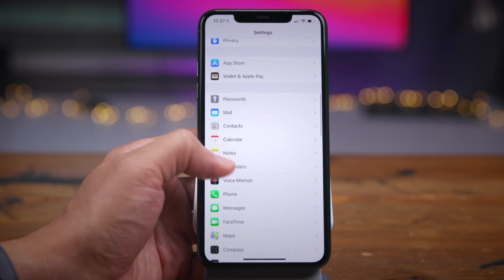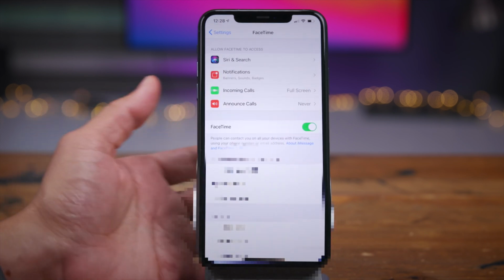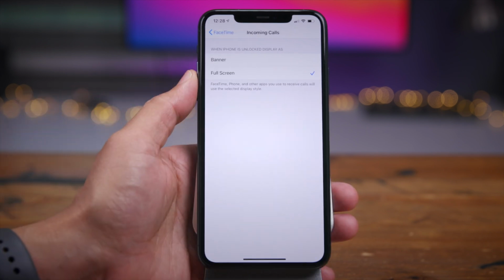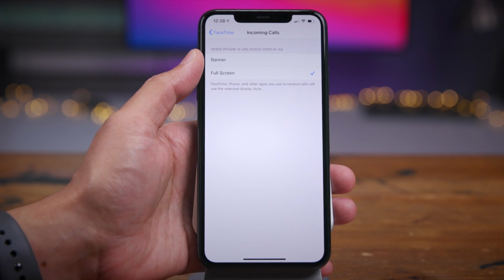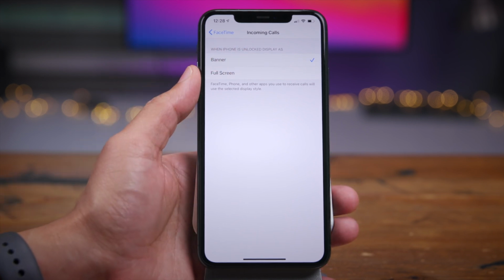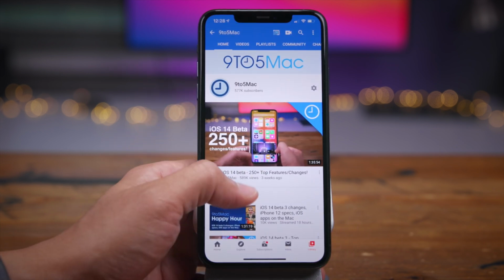So all you need to do, actually it's enabled by default. I actually disabled it so I could show you guys, but if you go into the settings for FaceTime or for phone, you'll see where it has incoming calls, and you can set that to either full screen or banner, which is the new default. So you don't even have to go in here because it's set up like this to begin with in iOS 14.